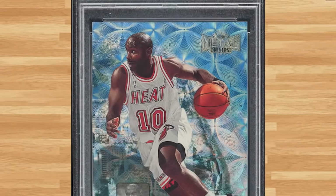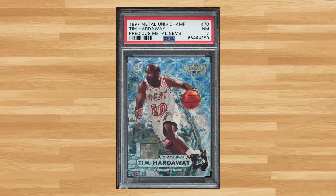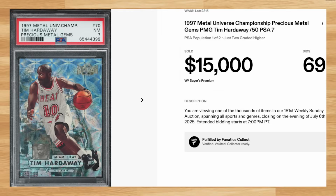Up next at number 7 is this 1997 Metal Universe Championship Tim Hardaway PMG, card number 70. Serial numbered out of 50, this PMG was in a PSA 7 that received 69 bids, and it sold for $15,000 even.